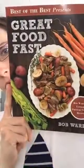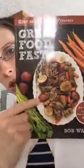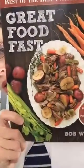Does Jessica have one? No, Jessica doesn't have one. I'll show this again. This is the one that I was talking about before. Delicious. All this needs right here is a roll and some butter.